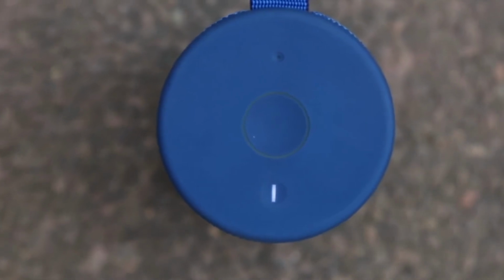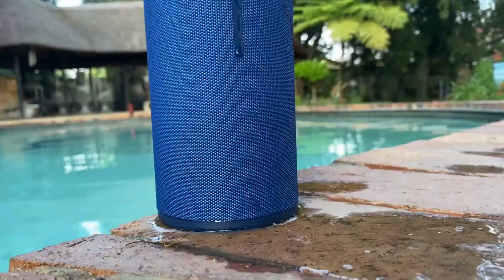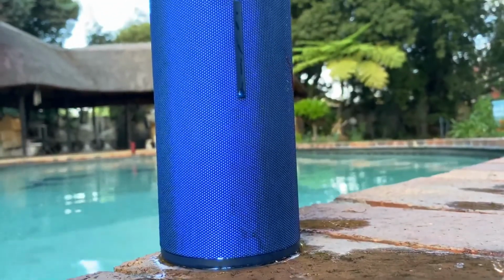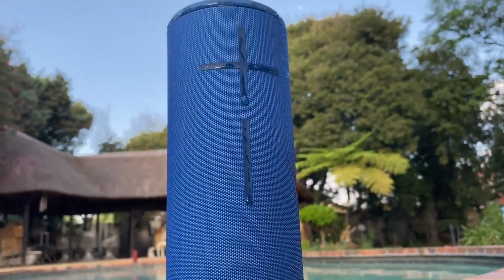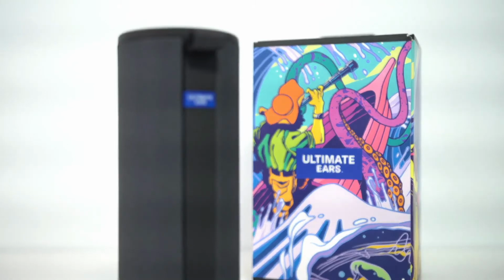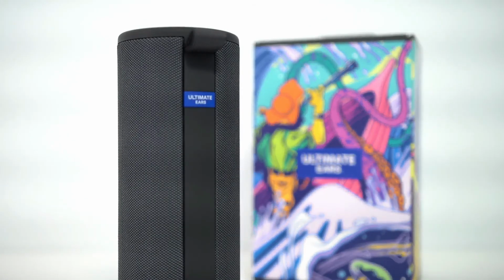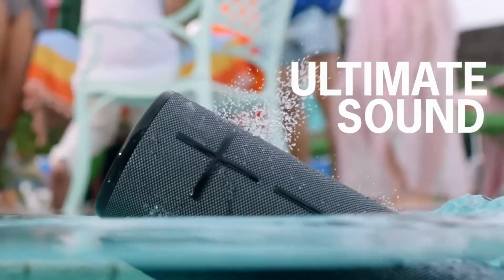On top of the speaker, you have an on-off button and a magic button, which can be used to pause, play, and skip tracks. As for performance, with a maximum volume of 90 decibels, this little speaker certainly packs a punch, and it has two 2-inch drivers and two 4-inch passive radiators for room-filling sound. In short, the new UE Boom 3 looks and sounds beautiful. They deliver clear highs and beefy lows with no distortion, even at max volume.